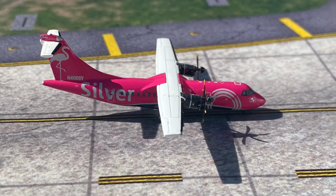Alrighty, here that just pushed back and started taxiing to runway 34 for departure, we have the Silver Airways ATR 42-600. This aircraft is currently taxiing out to runway 34 for a flight out to Fort Lauderdale Hollywood International Airport after arriving in from Orlando International Airport.